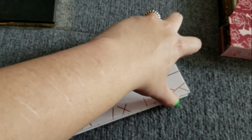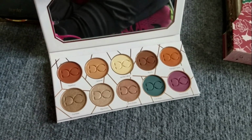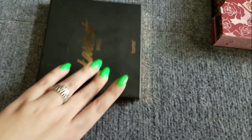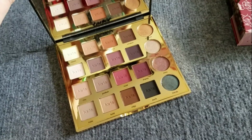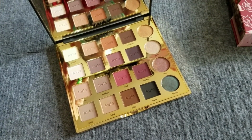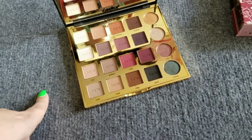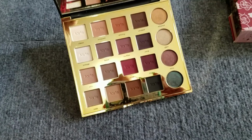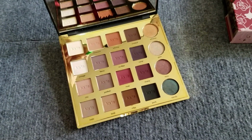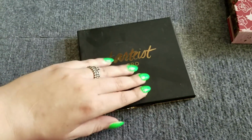Then Dominique Cosmetics Latte. Oh yes, oh my god, that's so pretty. And Tartist Pro, look how nasty. When I got this, I absolutely loved it. So this is where it gets bad, because I have the best of intentions. I want to use you, but I have so much. I'm going to put it in the maybe pile.